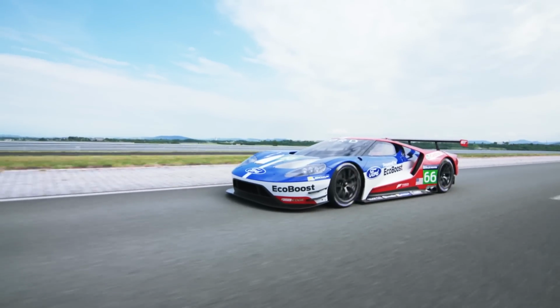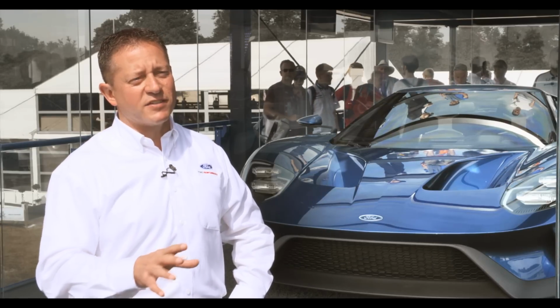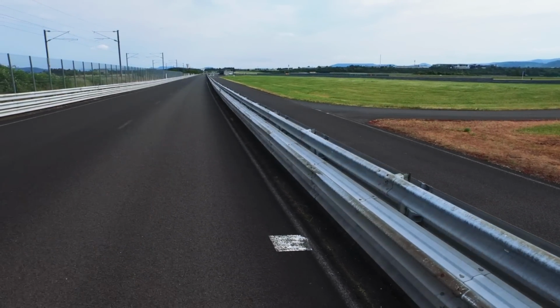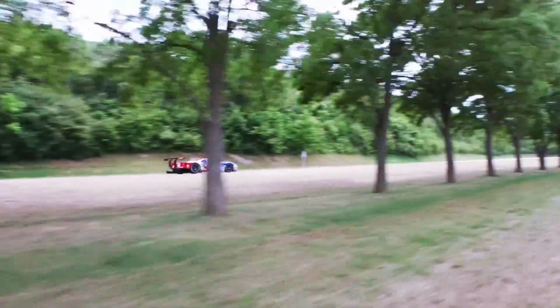The great thing about what we've done with the Ford GT is that the race car, we designed it as a race car first, and then we figured out how to put a license plate on it. The difference between the race car that they'll see at Le Mans and what you'll put in your driveway is not very much. The race car has a fixed wing. Any active aero has to be shut down for racing. But other than that, what you see behind me is the race car. They're one and the same.